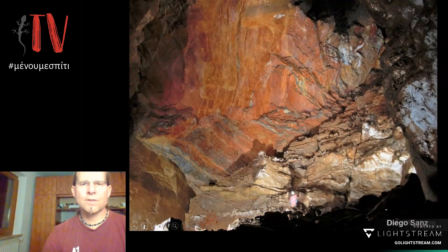There's also a nice chamber called Jenga Halle. Maybe you know this game, Jenga: you have to remove small boxes so that the others should not move. And in this chamber, there are some unstable boulders, so you have to move very carefully, or at least at the beginning after discovery. Meanwhile, they are in a more stable position.